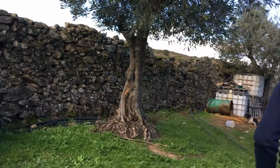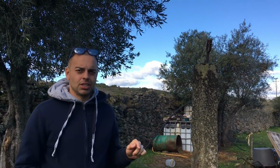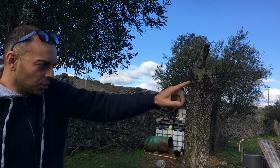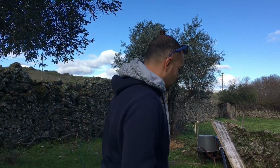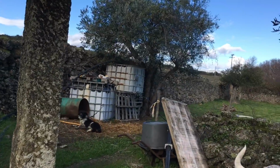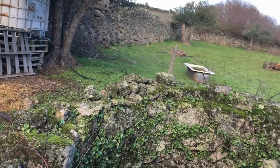So how big is this one? This is 1.3 hectares. We have that big stone wall, the stone building and the well, 24,500. Okay. So this is the well.